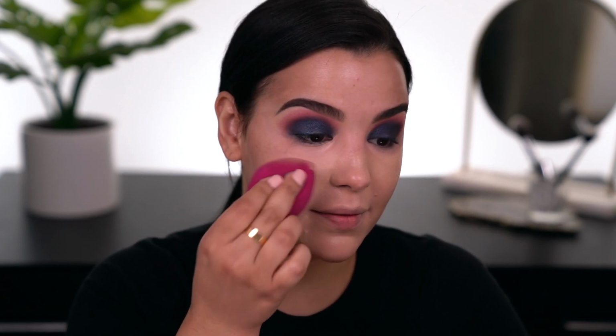Honestly, I may or may not be sitting here wondering why it's taken me so long to try out this foundation because I'm so impressed with the coverage. Do you guys see that? It's literally covering up everything for me. Whew, I love that for me, especially right now with my current acne situation. Yes, boo. Yes.